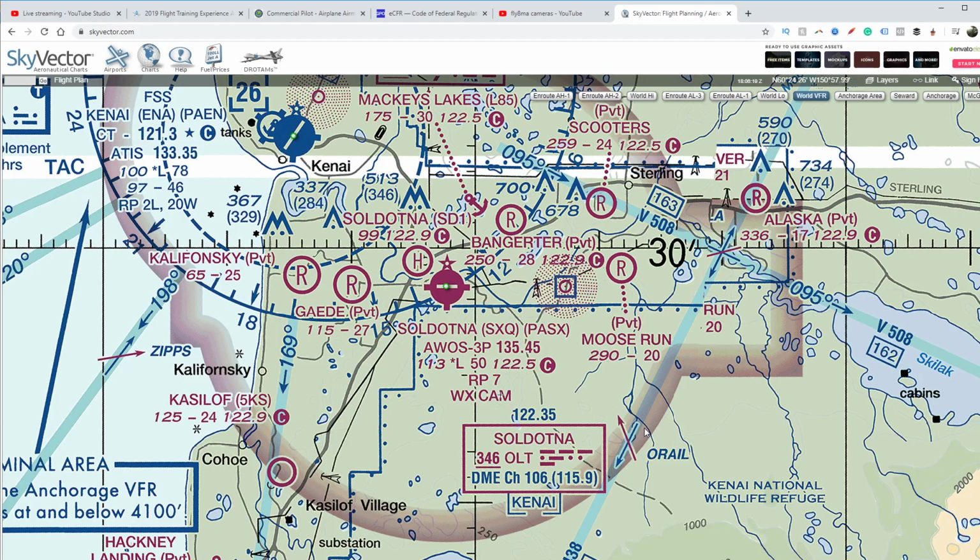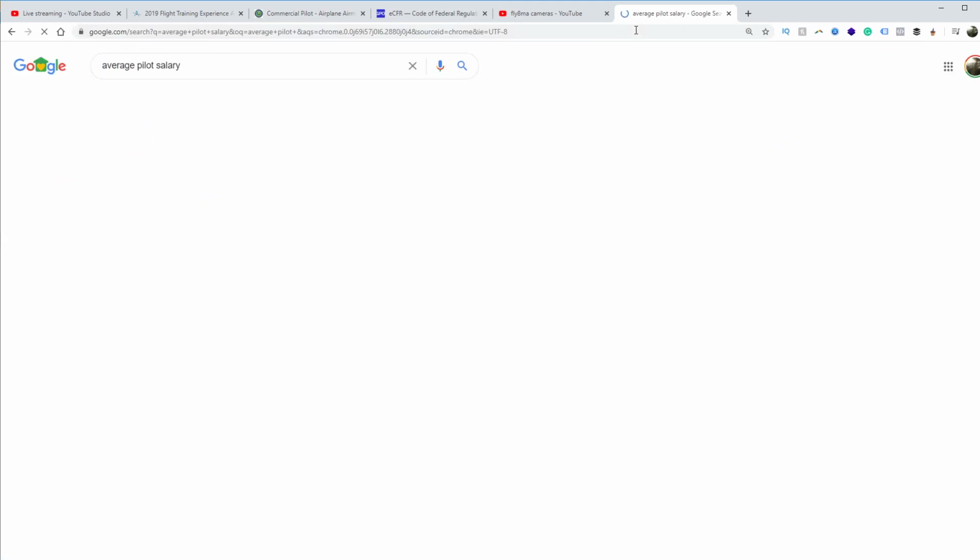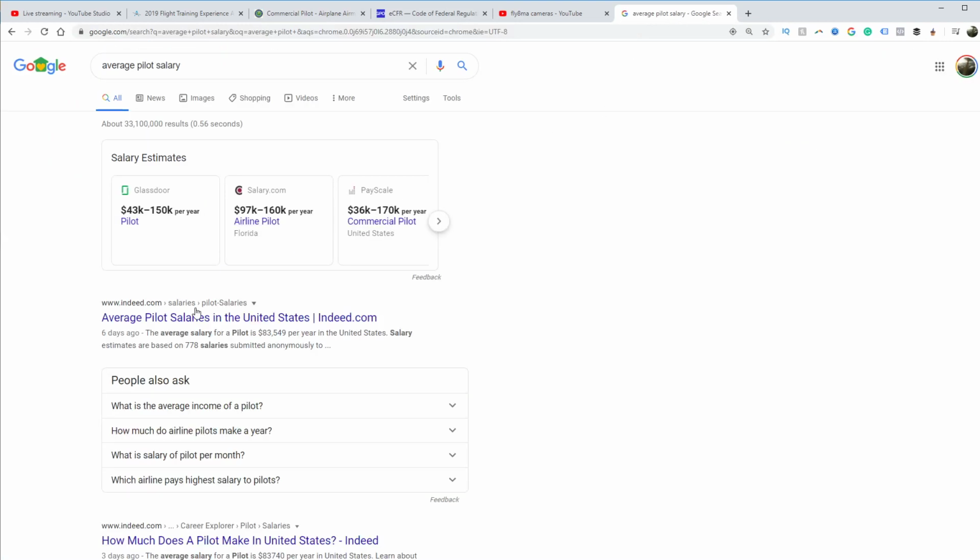RC Warehouse says, do pilots make good money? Sure, they do. There's some very low-paying pilot jobs, and there's some really good-paying pilot jobs. It's all across the spectrum. By and large, if we look at the average pilot salary, average airline pilot salary is 100 to 160K per year. Average commercial pilot, 36K to 170K per year.